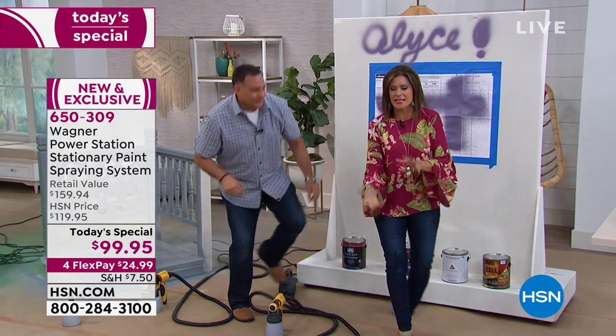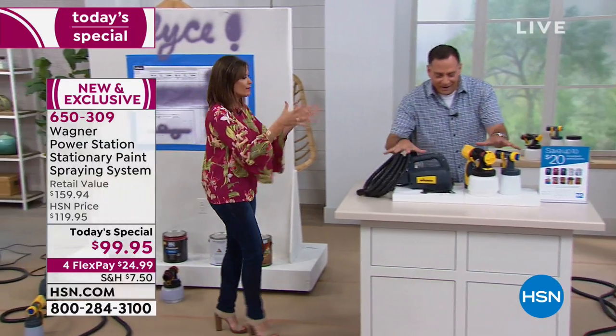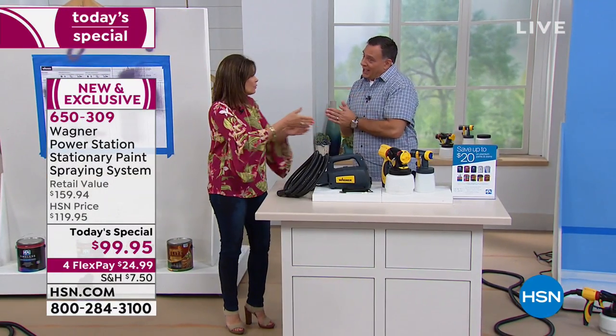Painting has been a hassle. You have to get the bucket out, and you have to pour it into the little thing, and then you get the brushes. How do I clean it, though? How, if I want to change in between? I'm glad you asked that.